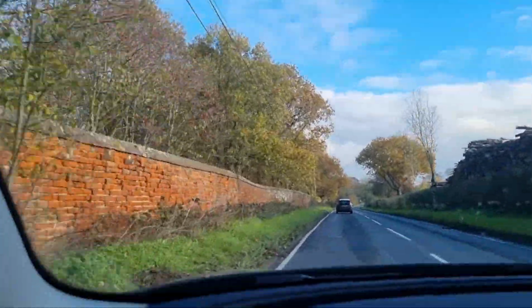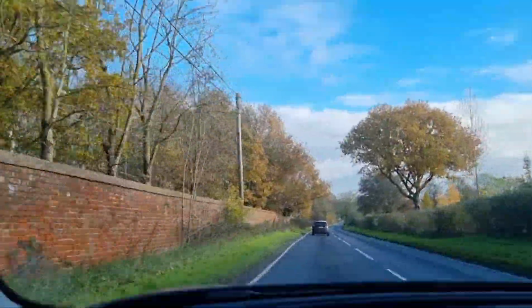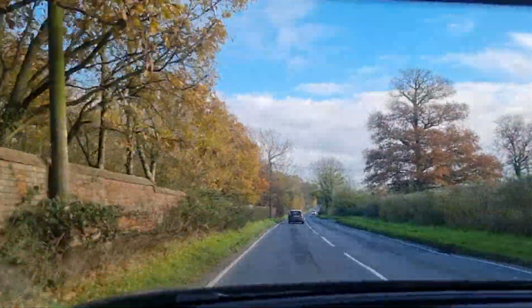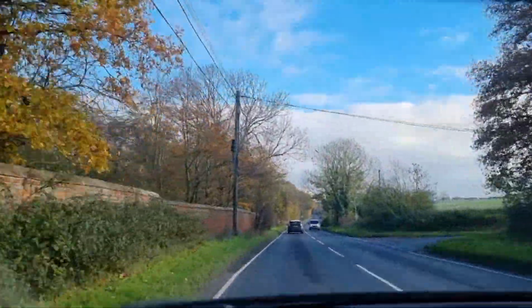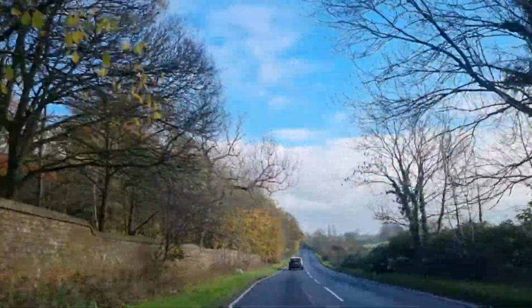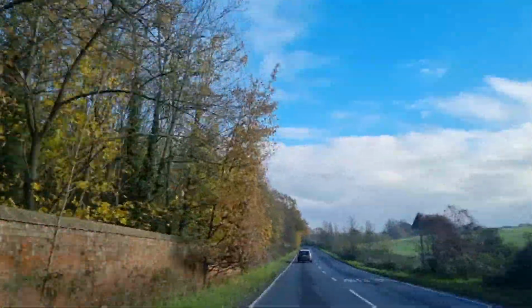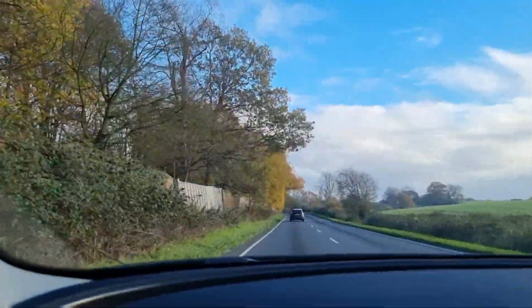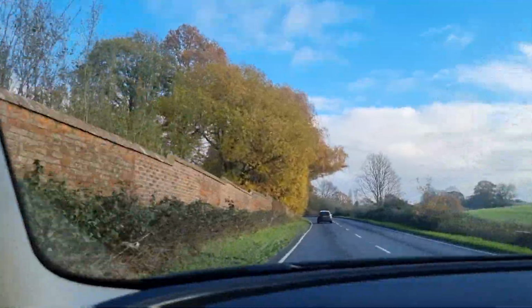It's just incredibly long. I wonder how long it actually is. I'm going to have to Google it. Definitely have to Google that. It's like around the entire estate. There to protect it, I reckon.